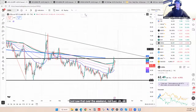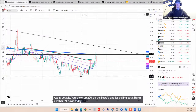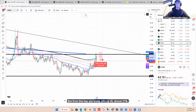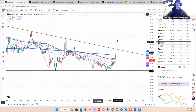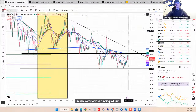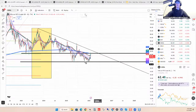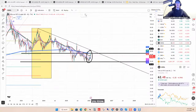Oil, again, volatile, up 20% off the lows, and it's pulling back. Here's another 5% down today. But from this low, oil's up almost 21%, and currently trading with a 6% correction or back down. I mean, commodities running, oil's up. It still is making lower highs. I think we're trying to thread the needle a lot of ways. We're trying to keep inflation lower, yet gold up, silver up, oil caught a bid.